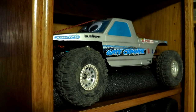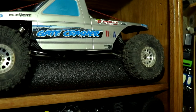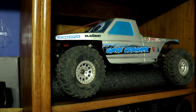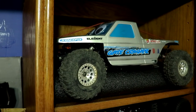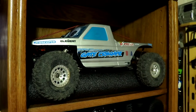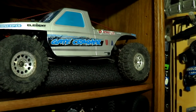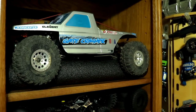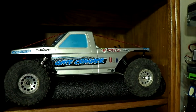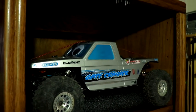Coming down to here, I have my Element Comp Crawler. This is on a Team G-Speed chassis, carbon fiber, with high clearance links on it, running all the stock components from an Element Trail Walker. So I used the axles, the motor, the transmission, the shocks, all on that. And I put on some Super Swamper TSLs, 1.9 extra large ones. That's my comp crawler, and this thing is a killer. It pretty much goes everywhere I want it to go. Just a really awesome vehicle.